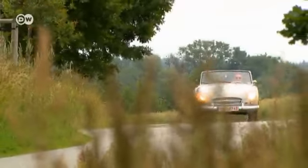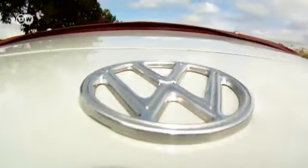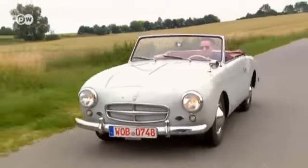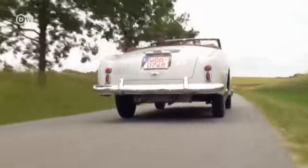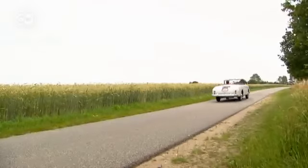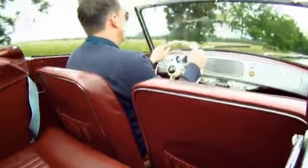This car is a one-off and the last of its kind. It sports the VW logo, but this 1954 Beutler convertible is certainly no run-of-the-mill VW. Back then, all VWs were mass-produced. High-speed luxury vehicles were not on the company's agenda.